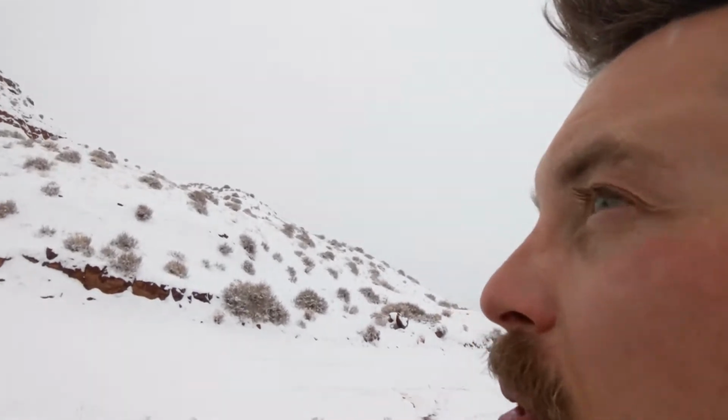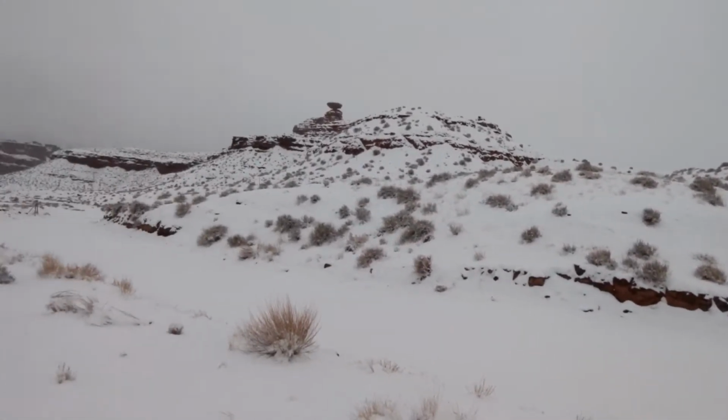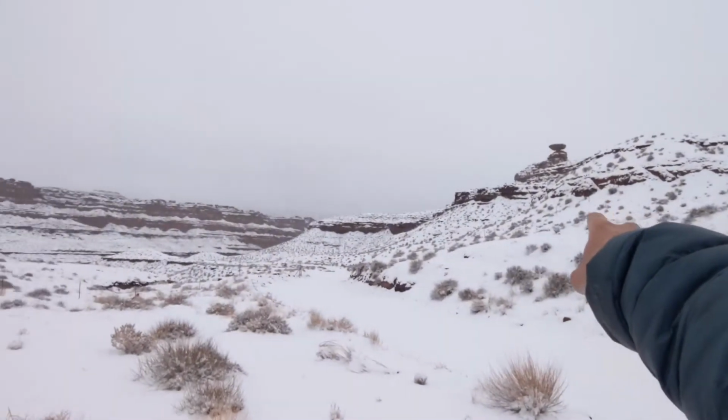So I'm having trouble finding somewhere to camp today. It's mainly because of the snow. These roads are almost completely impassable. I'm trying to park or level my trailer, and you see the wheels just slipping around. It just doesn't work. But I want to stop and check out this view. Yeah, that's the Mexican Hat up there.